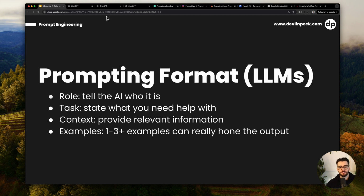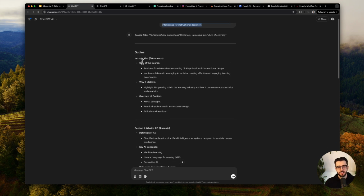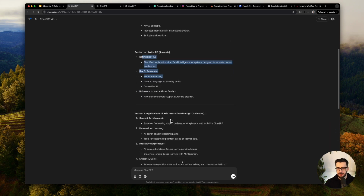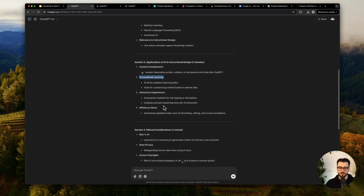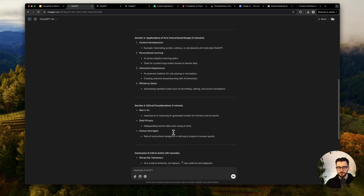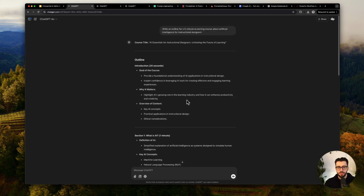But let's just see the difference in output we get when we just write a general request or a task: write an outline for a 5-minute e-learning course about artificial intelligence for instructional designers. So here's the outline. It gives us an introduction. What is AI, right? It gives us some general applications like interactive experiences, personalized learning. It goes into some ethical considerations and then a little recap. So not terrible. Again, you could pause it if you want to see what it's recommending, but this is the prompt we used, and this is for ChatGPT 4.0.